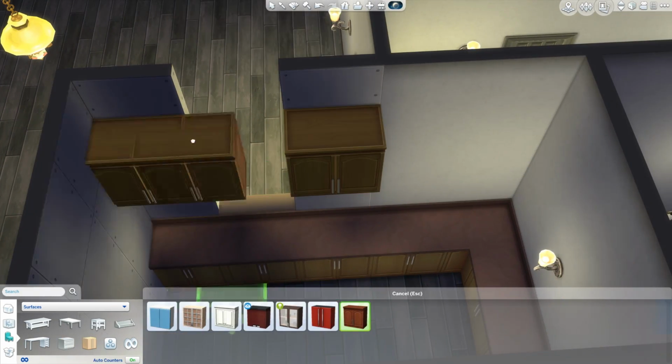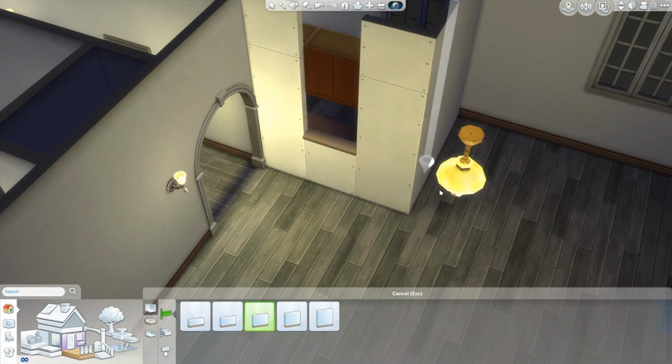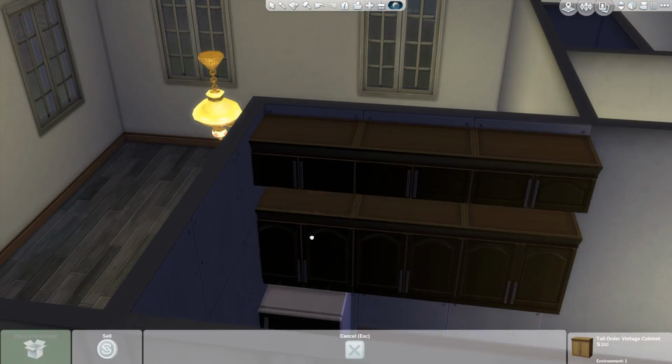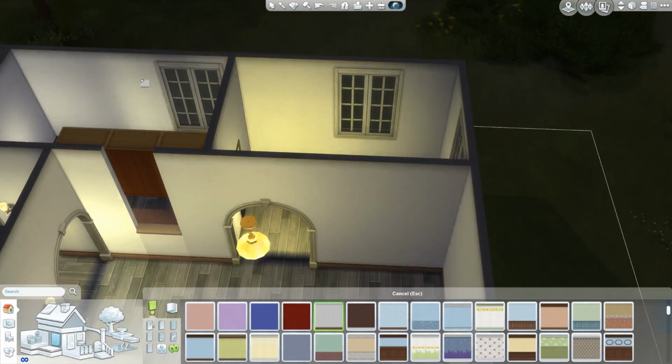So I felt like it would be all walled off, and the kitchen would be in there, and I wanted to have a little server's window through to the kitchen. I really wish there were windows that didn't have glass on them. But instead, what I did is I just used a half wall and put cabinets up the top, so it created a seamless kind of wall there.